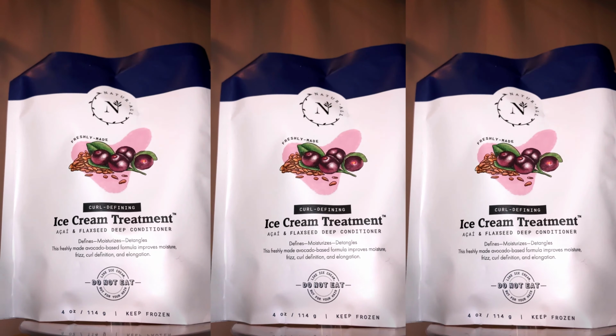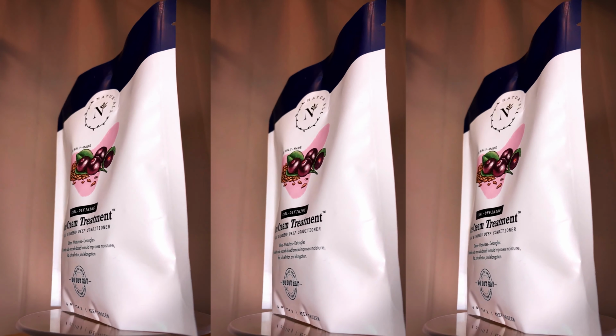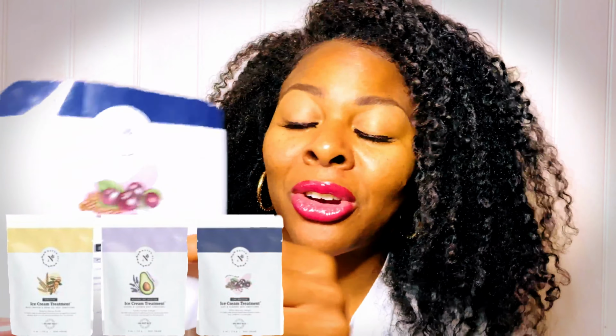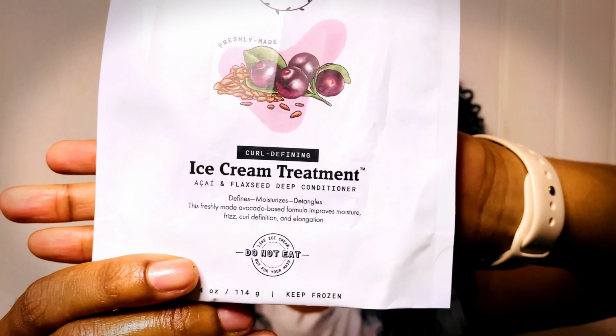Okay guys, if you don't know, NaturAll Club released a new product. It is their ice cream treatment for their deep conditioner. Here it is right here. I was able to get my hands on this. They do have three options when you choose to order. The option that I chose was the curl defining option. I had the chance to get my hands on this bad boy, and it was a real treat. I'm so excited for you guys to see the next clips as I apply this on my hair.